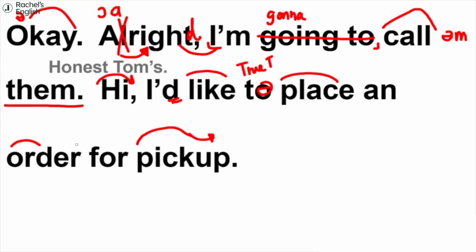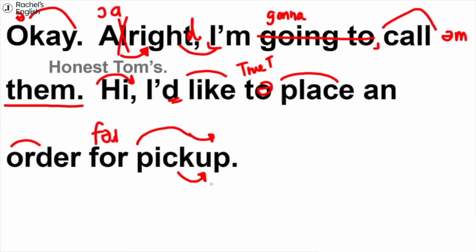The volume cuts out a little bit because of the car jiggling. But there is a for reduction here, order for pickup. And the ending K sound links right into the vowel, cup. Pickup. Order for pickup. And notice I put my lips together for the P, and then I don't release them. By the time my lips relax, I'm done speaking. So it's a stop consonant, and I do not finish it. Pickup.